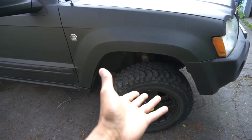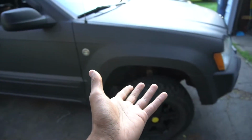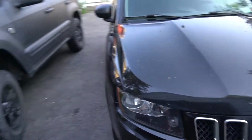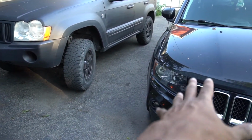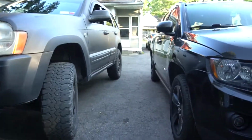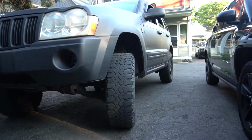The second thing you're going to notice is the ride height. So yeah, this is pretty tall, as you can tell, compared to the Jeep Compass. This thing makes the Jeep Compass look like a little baby in comparison. Granted, the Jeep Compass is a smaller SUV. It's not really all that tall, but when you look at the difference of where the headlights are, now you can start to see, oh yeah, this is really tall actually.